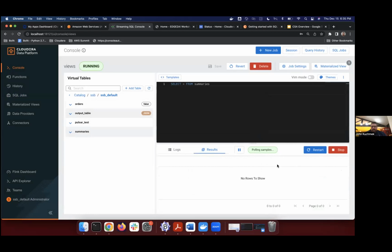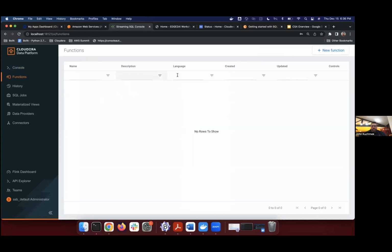And give it a second. So while that's loading up, because it's taking a little bit of time, the other thing that I want to point out is that you actually have the capability to build functions. Right now the functions are built in JavaScript, but you can pretty much build any function you want. If there's something that you want to happen to the data, this function will happen to it before it goes to that table.